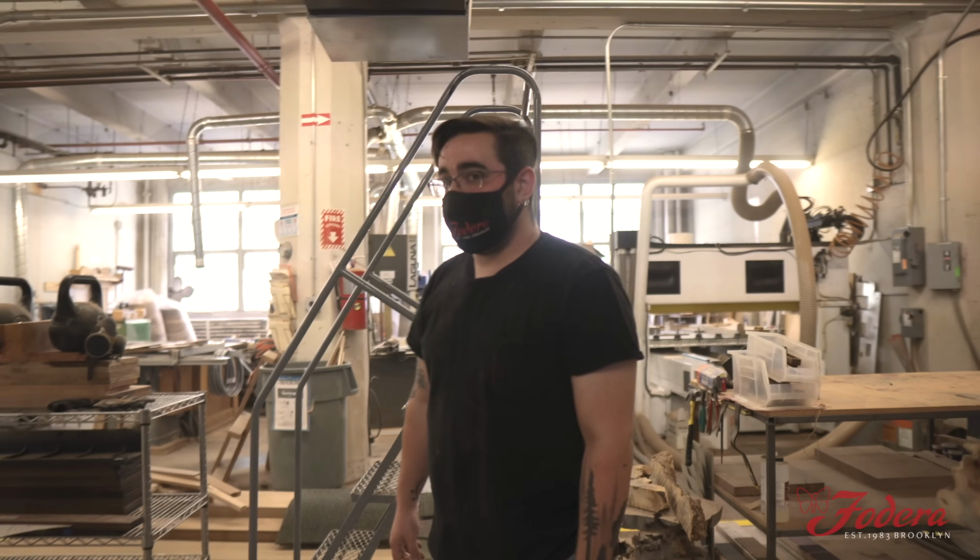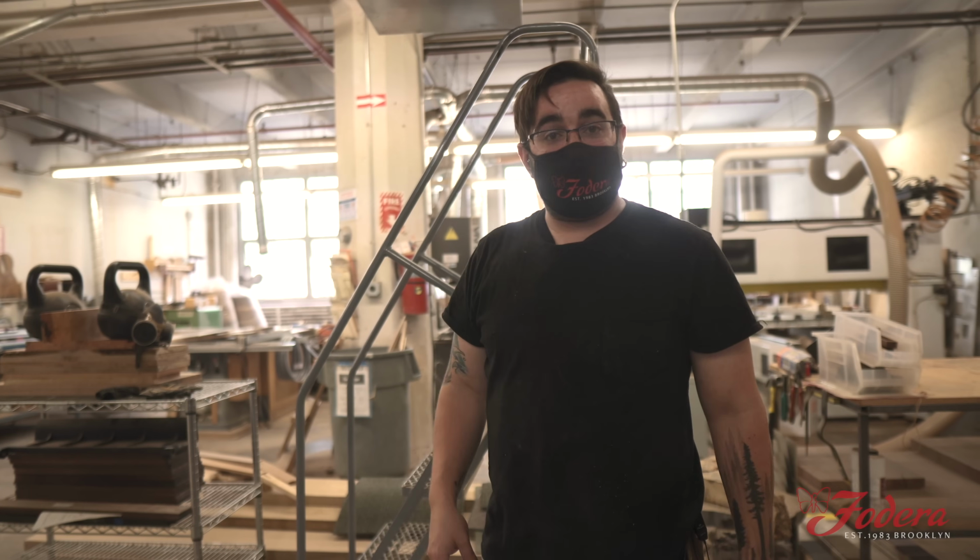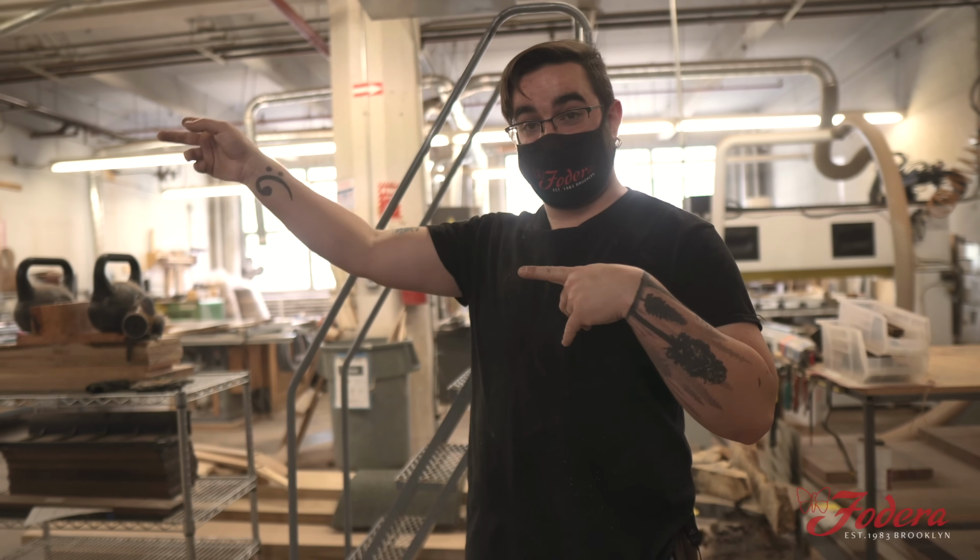So basically, to wrap up, that's luthier room. That's the back of the shop. Hope you enjoyed. On to the next one.